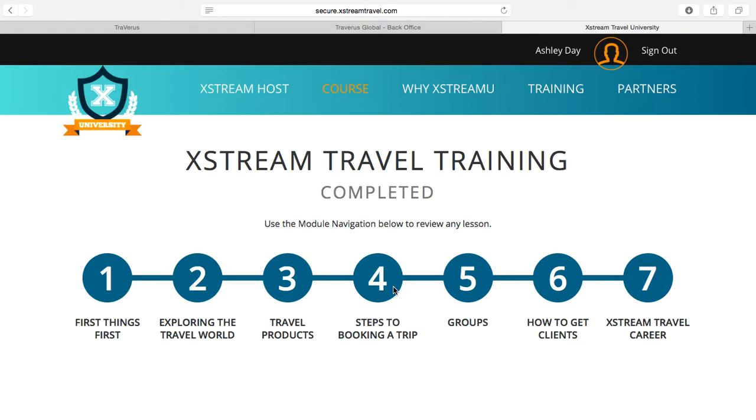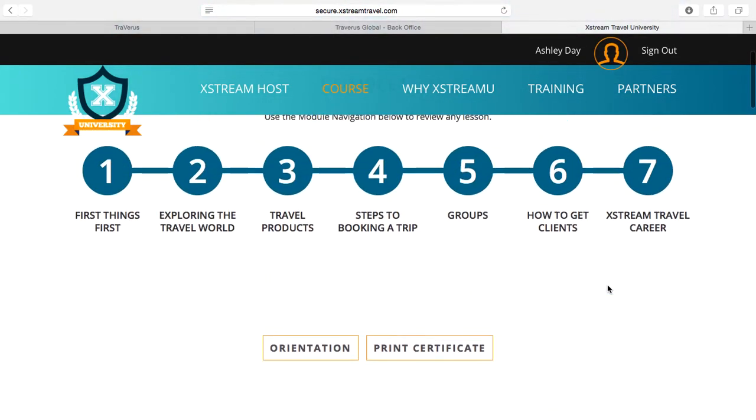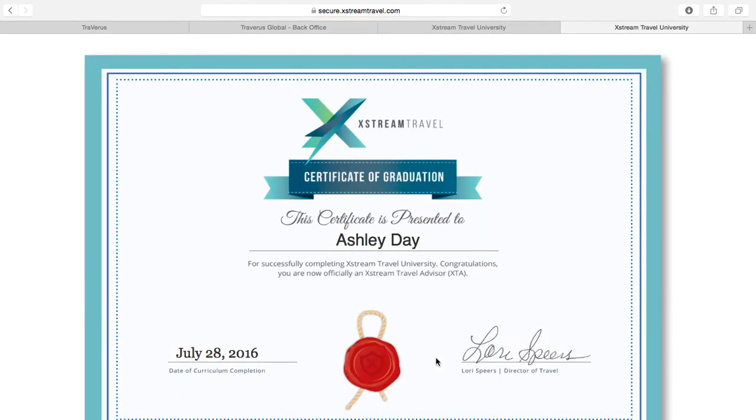Okay, so fast forward. You log in. You have 7 modules. Take these at your own pace. You do not have to sit down and take this all at once. When you're done with your 7 modules, you're going to get a certificate that shows that you have successfully completed your training. It's going to look like this. Print it out, frame it, screenshot it, blast it on social media, let the world know.